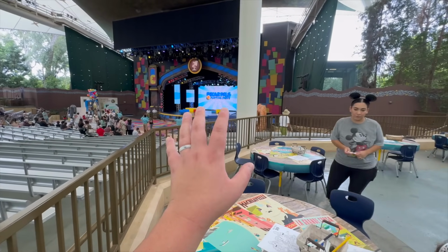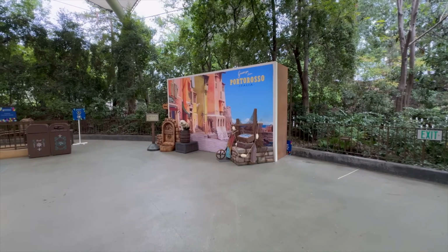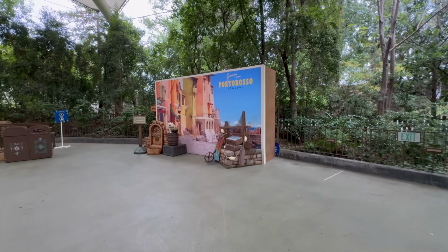Sorry guys, I'm a little bit loud. I'm trying to overpower the music, but they said they're gonna be coming out here around 11:30, and it's around 11:21 right now, so hopefully we can see them. And we'll be the first in line.